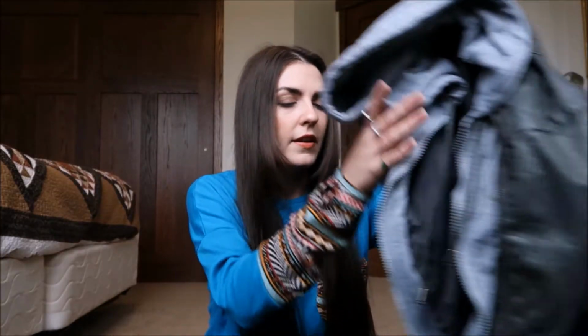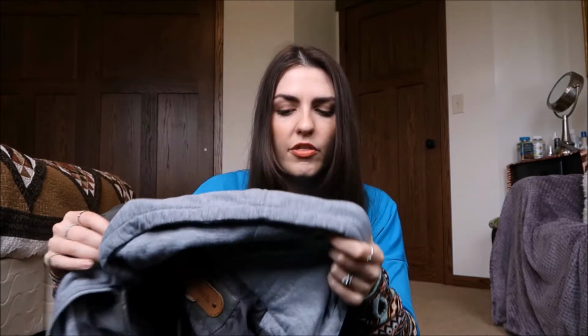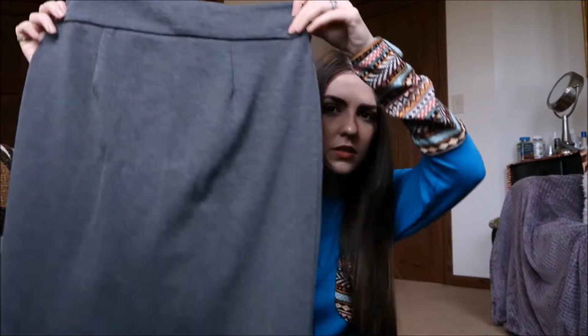Next thing I have is this faux leather jacket with a hood. This I got just from somebody selling it on Facebook, so not really a thrift store, but it is secondhand. So next I got a skirt. It's just a gray pencil skirt.